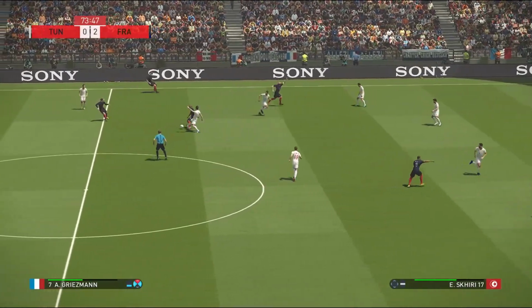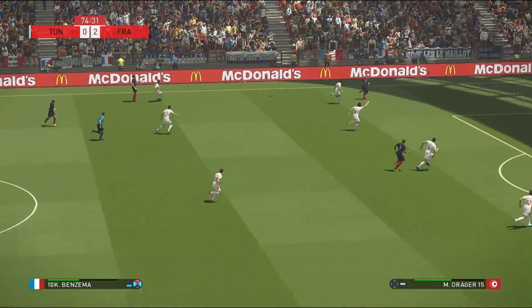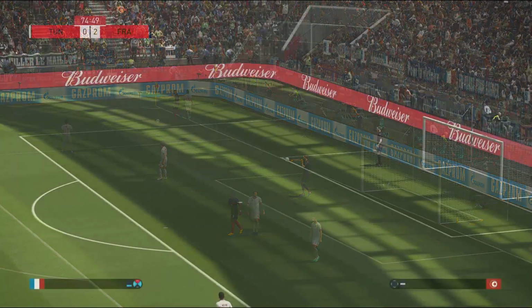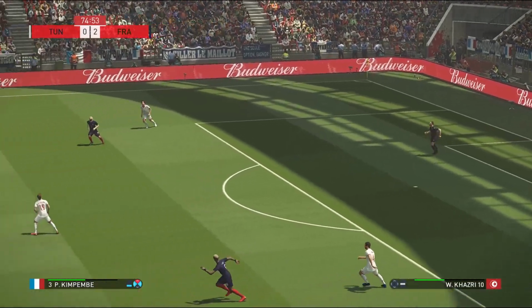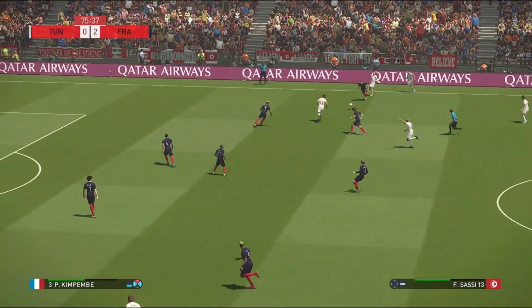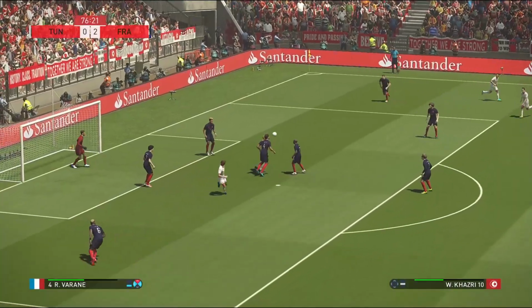Benzema, Conte, Rabiot, dinks one in, Benzema, and the ball is out of play. Looks to slip it through. Now here's the through ball. Has a hit!